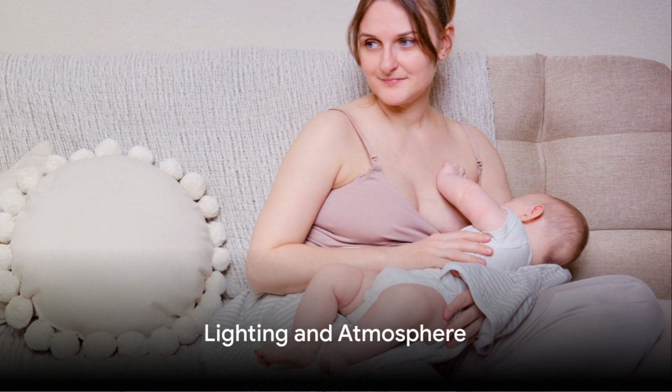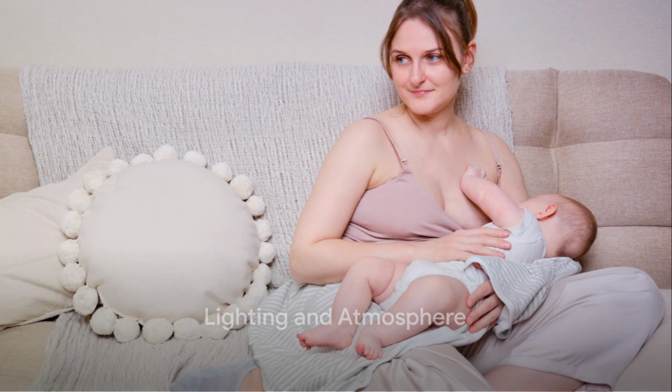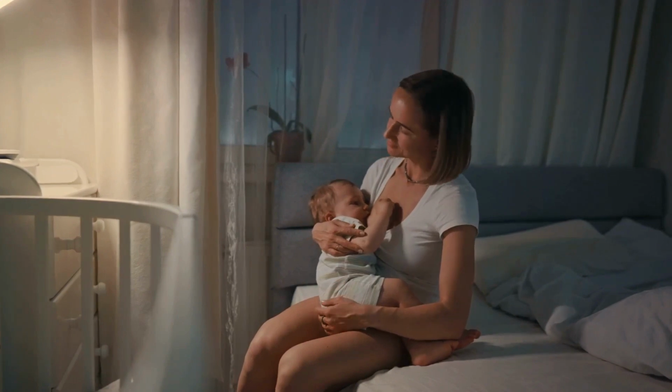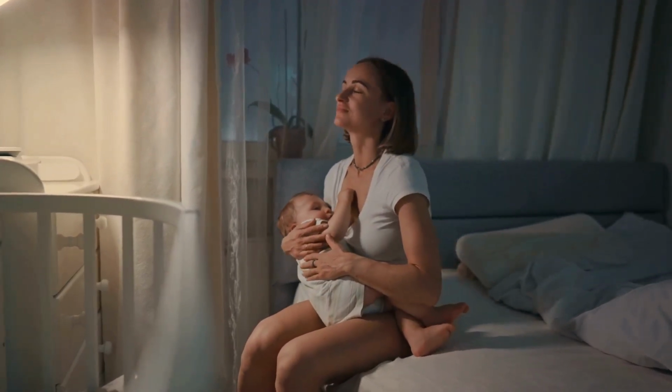Now that we're seated comfortably, let's turn our attention to the lighting and overall atmosphere. Lighting plays a significant role in setting the mood for any space, including your breastfeeding area.